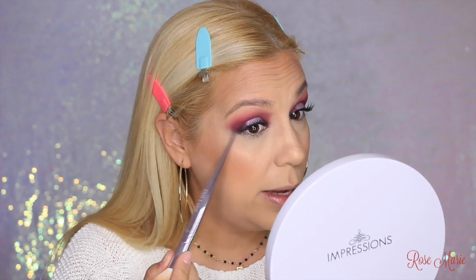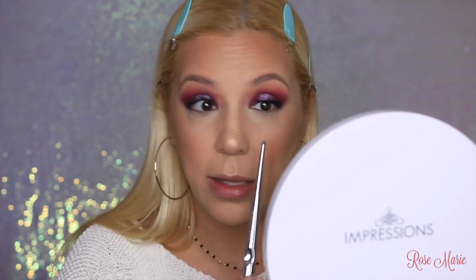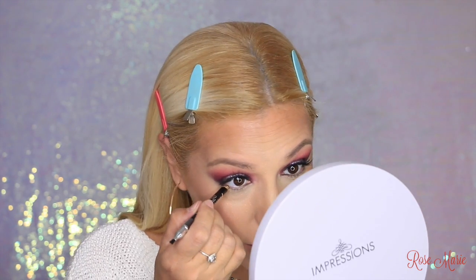I just have to say, on my eyes, right under my eyes, which doesn't happen when I use the Shape Tape, I am getting a little bit creasy, and the concealer is settling into my fine lines right under my eyes. I don't know if you guys could tell on camera, but you can see the lines right there. All right, so I'm just gonna add some black eyeliner to my top waterline. And then I'm going to add some more eyeliner to the bottom of my eyes.